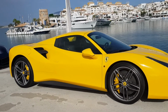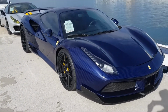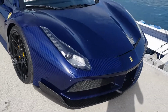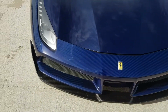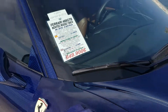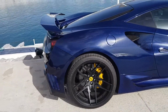And this one is a 488 Pista that is completely performance. It's a Novitec Rosso in full carbon fiber body kit. Blue carbon fiber. It's amazing. Price. Did you come by? It's amazing.